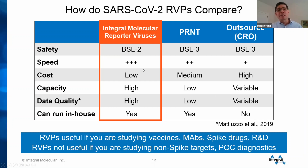They're safe, BSL-2, they're fast, you just add them, wait a couple days, 2-3 days, and you're done. They're relatively low cost. We can scale this up, as I'll show you, to liters for whatever capacity you need. Of course, you can use that in-house, so you have complete control over your experiments. And also, this is an important point, the data quality, as I said before, is really important. The data quality you get from a quality controlled reagent or reporter virus is very high.